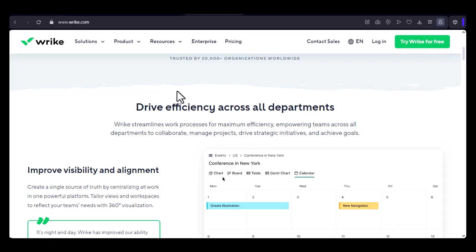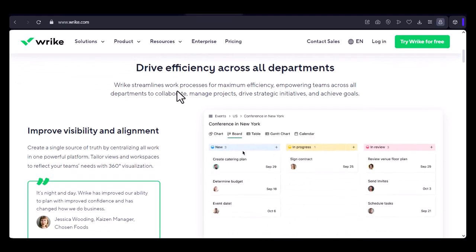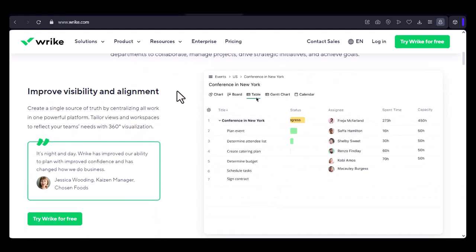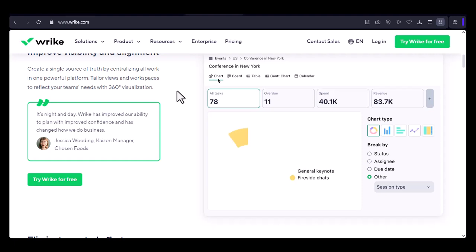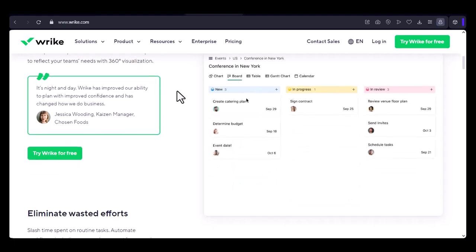What is a CRM? Before we delve into Wrike, let's clarify what a CRM is. A CRM, or Customer Relationship Management System, is a software designed to help businesses manage interactions with customers and potential customers. It often includes features like contact management, sales automation, and customer support.